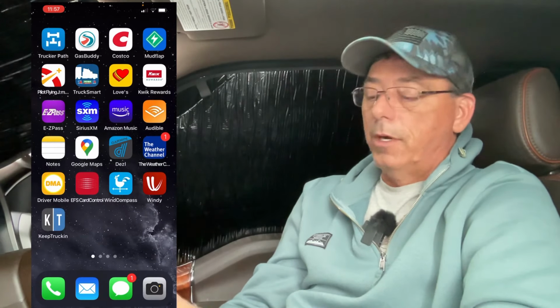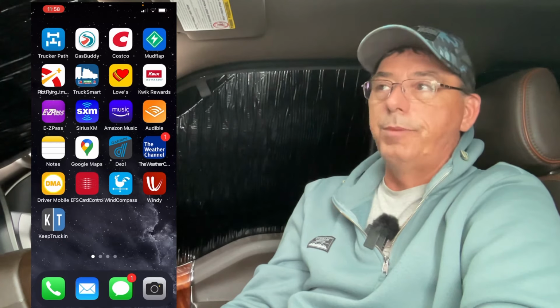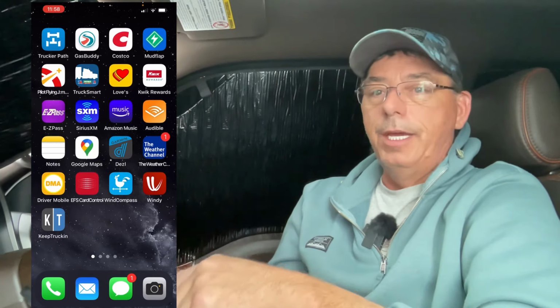Then the next is Keep Trucking. Everybody knows what Keep Trucking is. It's our electronic logs. We don't do paper logs. We do it on the Keep Trucking app.